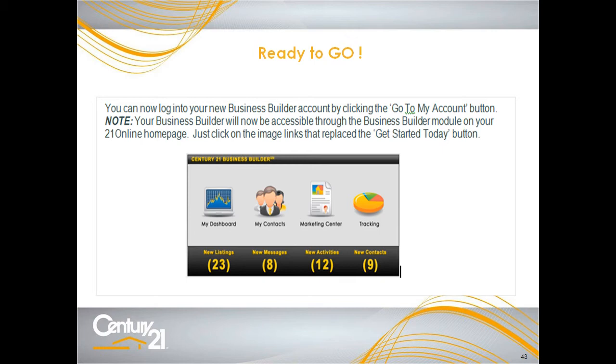For those of you who did have contacts in the eDrip campaigns prior to the changeover to Business Builder, you may notice that you go in and you have contacts in here. It's like, where did they come from? We automatically took everybody who had contacts already set up, and we moved them over for you into Business Builder already. So if you see this and wonder how it happened, we automatically did that.